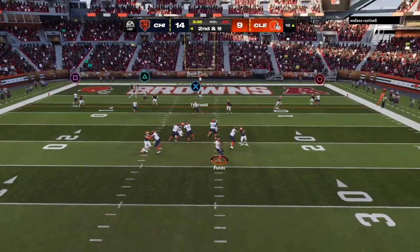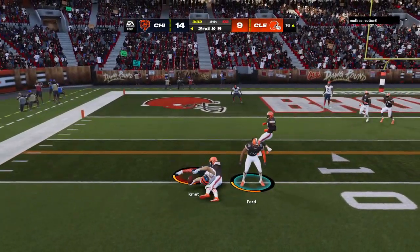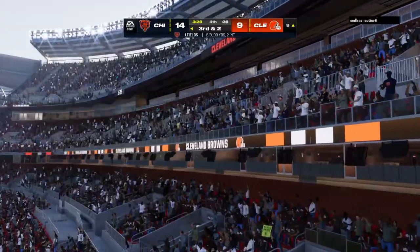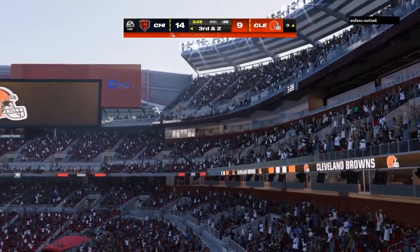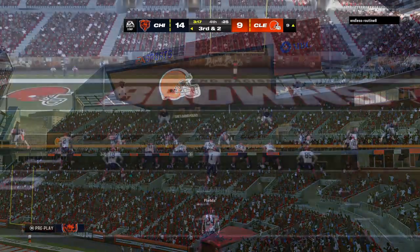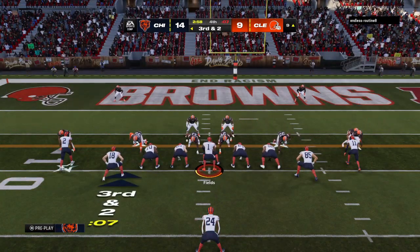Here's Fields. He'll get that complete to his tight end, Kmet. So 8 yards on the completion there, and it makes it 3rd down and 2 yards to go. Let's not quibble about the gain there on 2nd down. That was a positive play because that was a take-what-you-can-get situation. Got out to the tight end. Now it gives them a much better opportunity to convert on 3rd down.